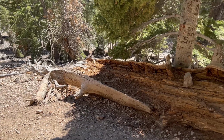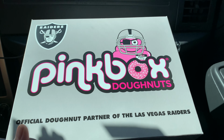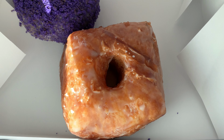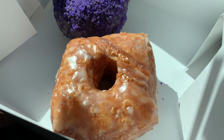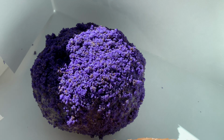Just a nice little bench made by nature. So if you guys have been watching, you know we always throw a little bit of food in our vlogs. To reward ourselves for that hike, we decided to get some Pink Box. This is the Dopro and the Purple Rain.